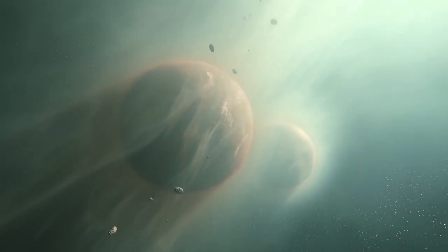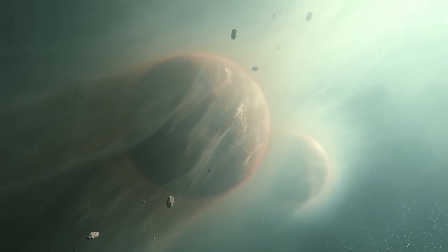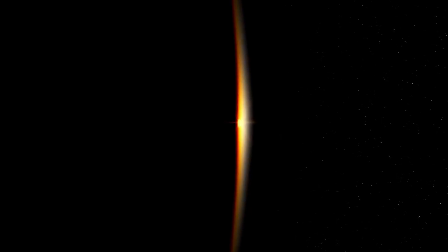In the age of digital stars and AI horizons, Neptune's ghostly rings shimmer not just as planetary features but as beacons. They whisper that there's still so much left to learn. That beyond each discovery lies another mystery, waiting silently in the deep. And for now, JWST is just getting started.